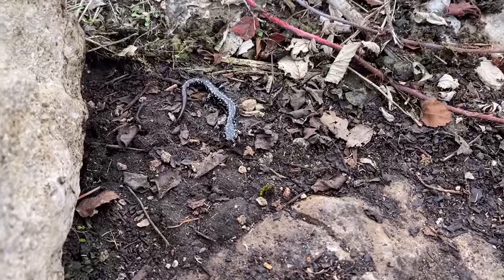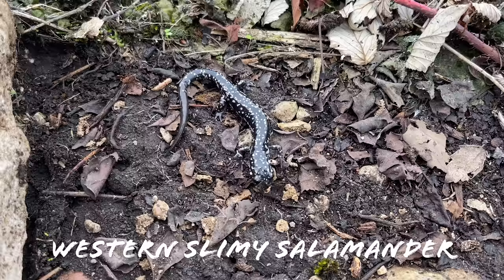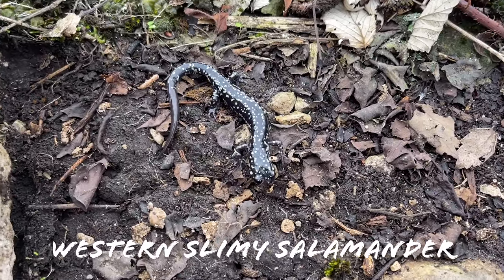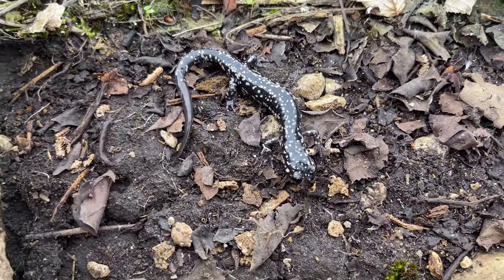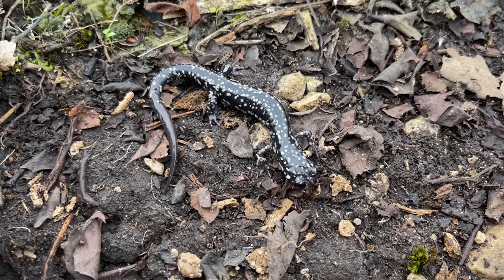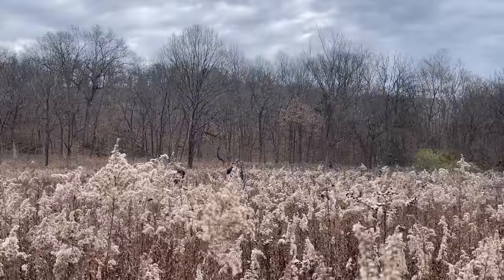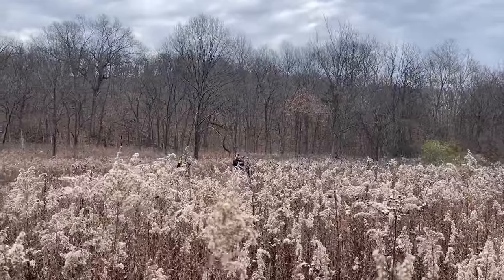Here is a really typical looking slimy salamander, but these are actually Plethodon albagula, the western slimy salamander here, which we don't get to see too often on the channel, even though they don't really look any different from the ones at home. But neat little observation. We've been seeing quite a few of these guys. Why is this grass so tall?